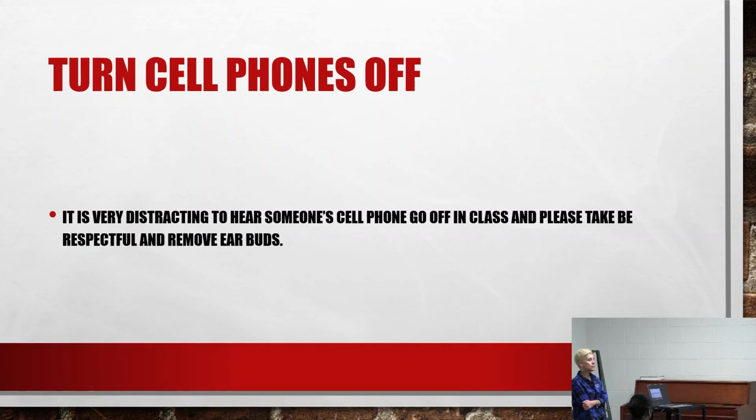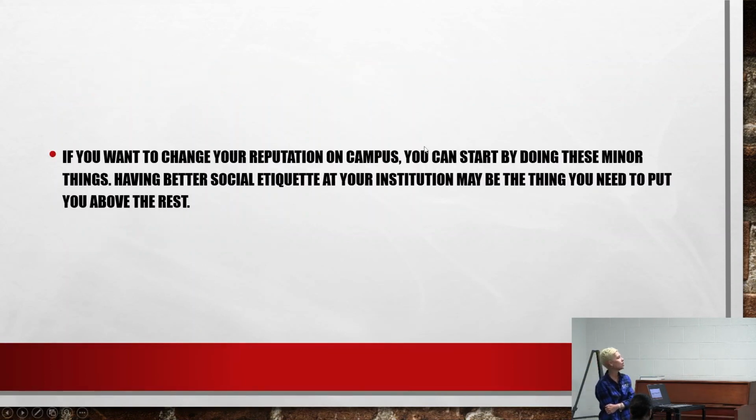So again, just to reiterate, that's our last slide. If you want to kind of have a good reputation on campus, just doing some minor things to help yourself will go a long way. And maybe put you head and shoulders above the rest kind of thing. So just take those little tips into account as you're working through your career here. Just little tips. Take that with you into all walks of life as well.